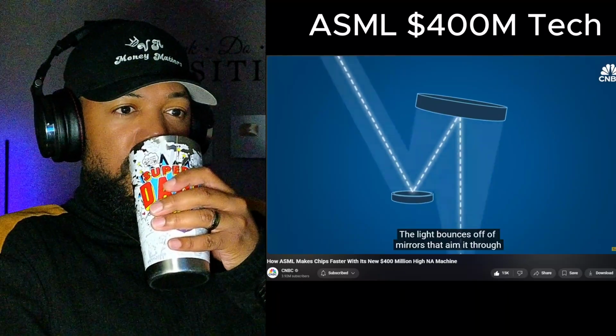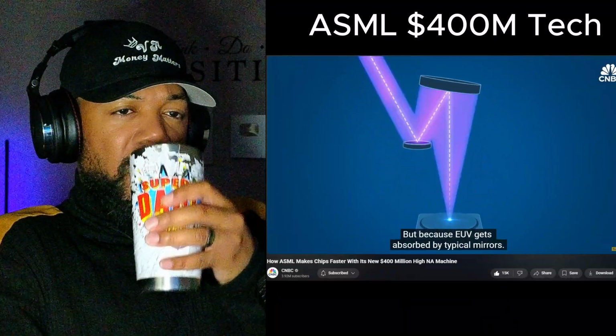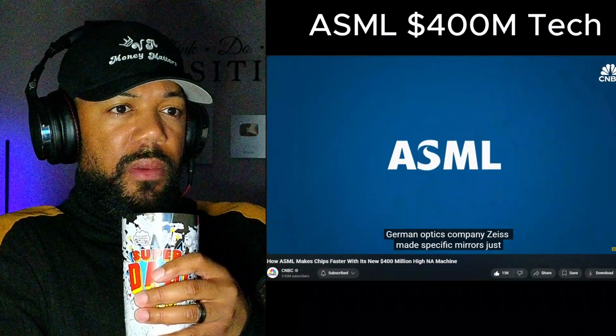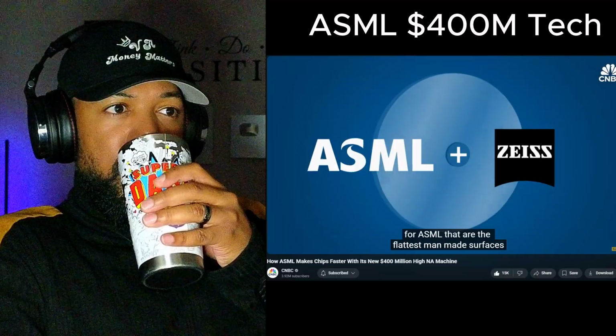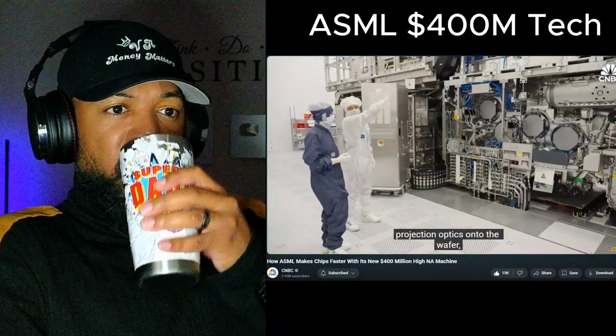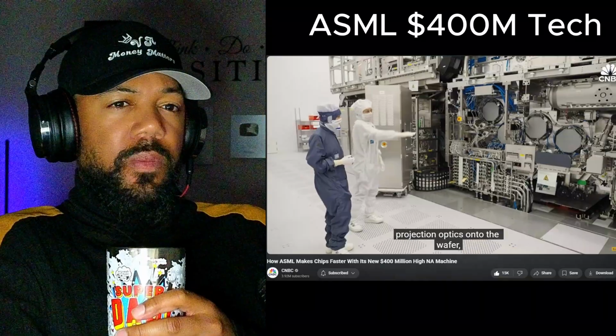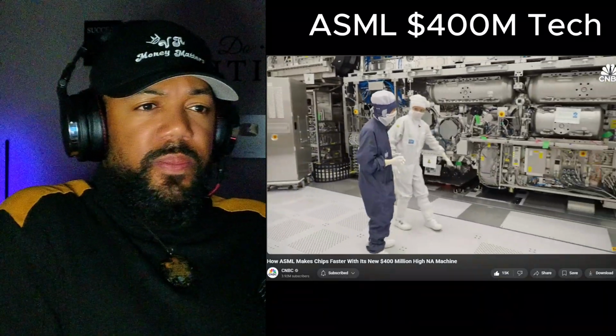The light bounces off of mirrors that aim it through the lens, much like how a camera works. But because EUV gets absorbed by typical mirrors, German optics company Zeiss made specific mirrors just for ASML that are the flattest man-made surfaces in the world. And then the light is emitted through the projection optics onto the wafer, which is about here. So this is the wafer table.